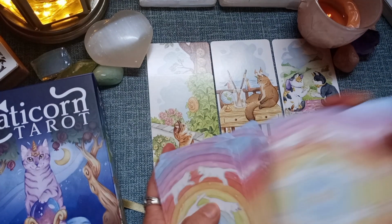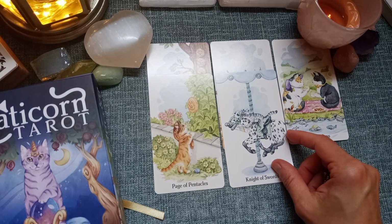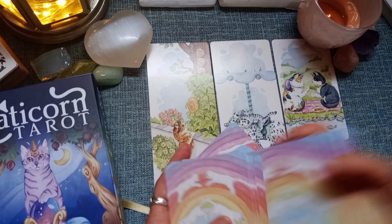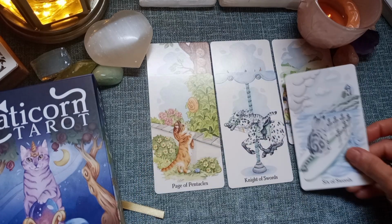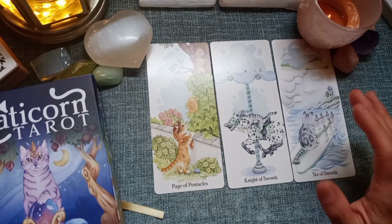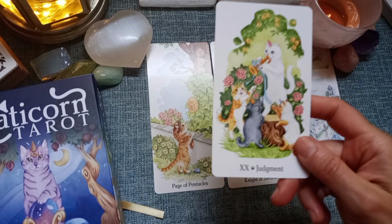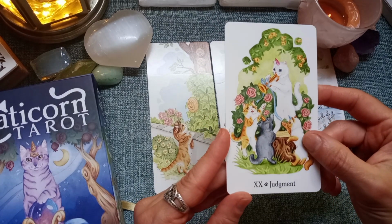What are you here to teach me? Knight of Swords: getting to the bottom of the truth, learning the truth, starting my quest to learn the truth. How can I better learn from you? Six of Swords: leave my worries behind, just put myself in a calm state of mind when I do my readings. And then what is the outcome of our collaboration? The Judgment. That's a positive outcome for us.